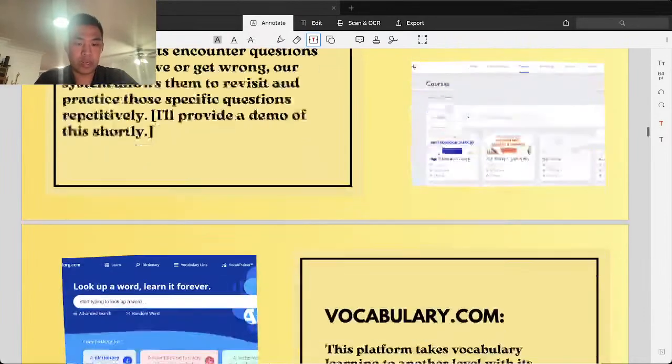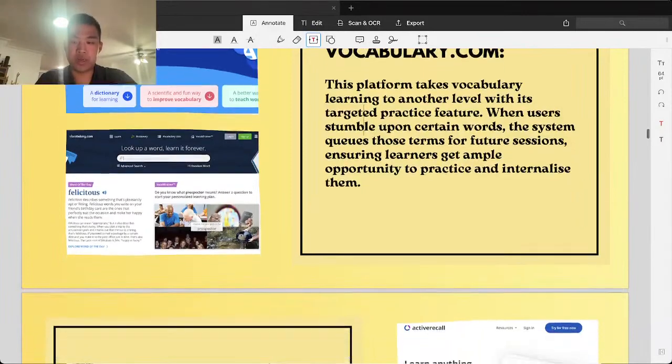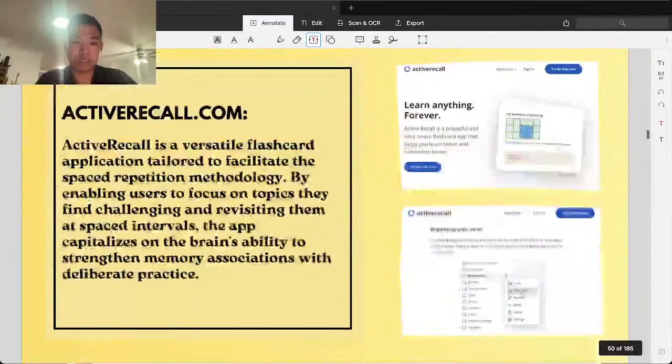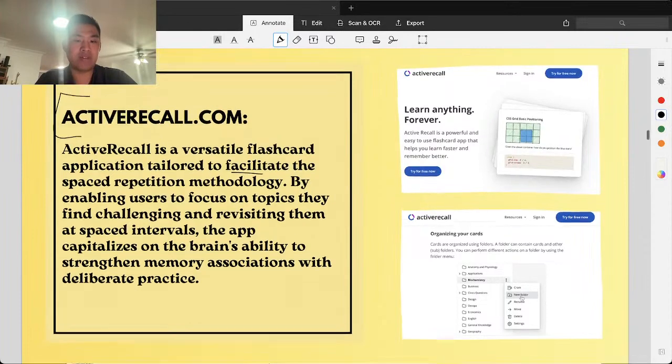Anyway, let's move on. The other place we can do this is vocabulary.com. When you stumble upon certain words, the system will queue these terms for future sessions, ensuring learners get ample opportunity to practice and internalize them. There's another website called activerecall.com, which is also very useful, that also facilitates spaced repetition methodology, enabling users to focus on topics that they find challenging and revisit them at spaced intervals.